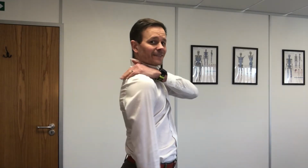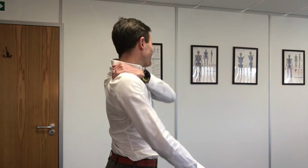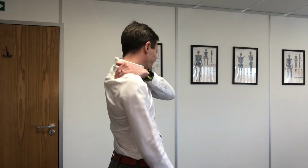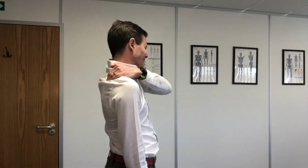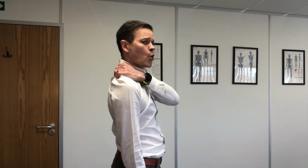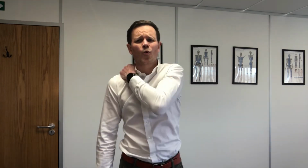This fourth exercise, shout out to one of my clients, you know who you are, came up with this bad boy. Grab that upper trap with your opposite hand, give it a nice gentle squeeze, and at the same time, roll around the tissue and rotate your head. This will help to loosen the muscle as it travels up to the base of your skull. Woo-hoo!